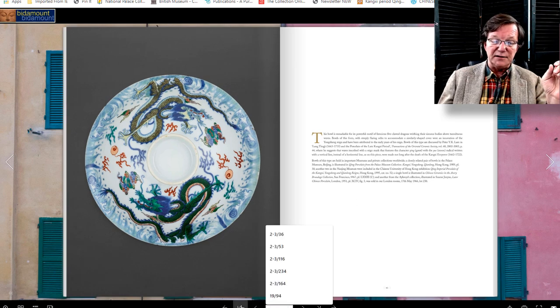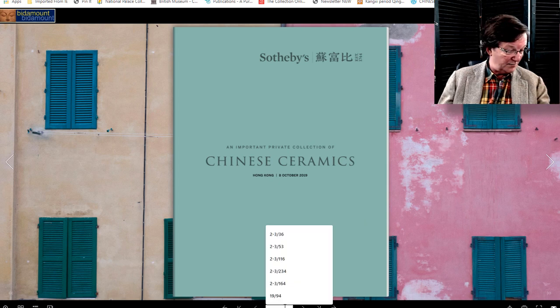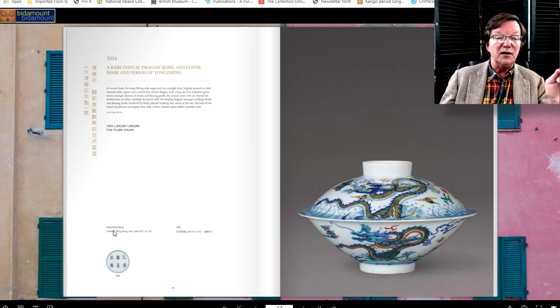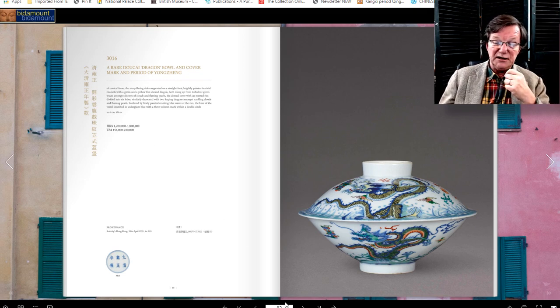And it's got a big estimate. This thing has got a pretty good estimate. Whoops, let's get back over to it. I closed it by mistake. The estimate on this is $153,000 to $230,000. It's not a crazy estimate, so we'll see.